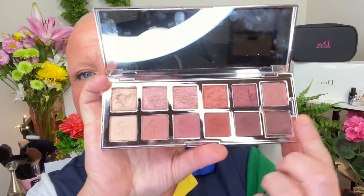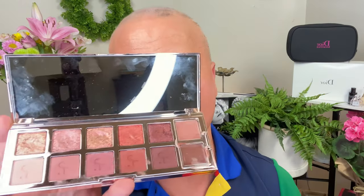The next one up, again, I'm sorry, it's a little messy. It just gets so messy. This is the Patrick Ta palette in Major Dimension 2. This palette is just absolutely stunning. It has all these beautiful rose tones in it, really beautiful pigments, and the mattes are really beautiful too. It's just a beautiful palette.